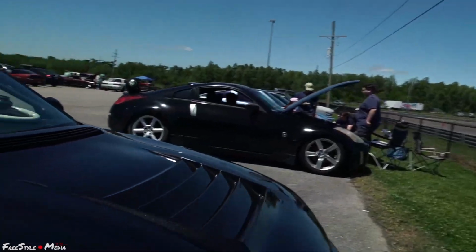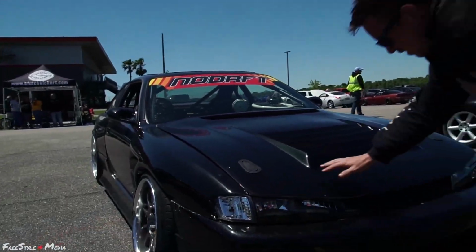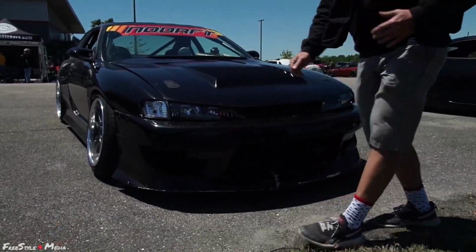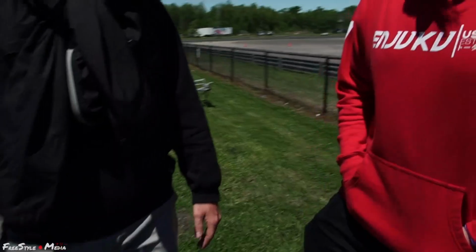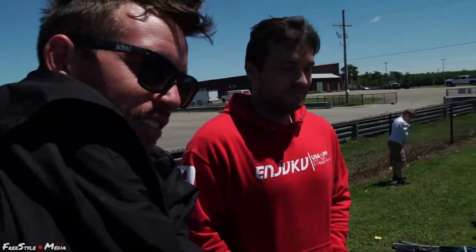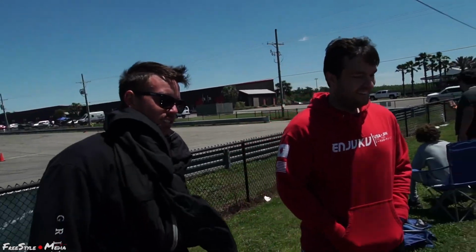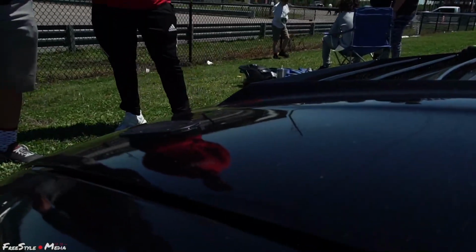Well, look, come see. It's got D-Max. Oh, dude, look at this paint. That's nice. I actually like that. That's a Ford color, from an F-150. That's right. That thing blings in the sun, dude. That's sick. That's awesome.